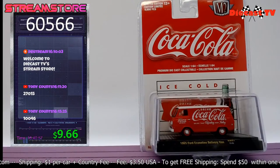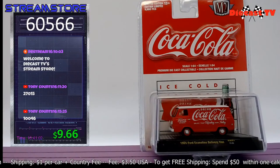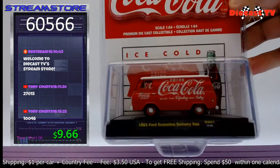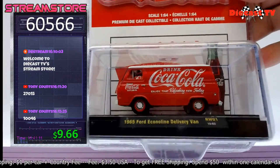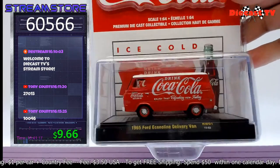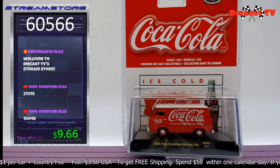M2 Machine Coca-Cola Series Limited Edition. 9,600 pieces. Look at this beauty. 65 Econoline Delivery Van. Enjoy that refreshing new feeling. You want this card? Just type the number 60566.